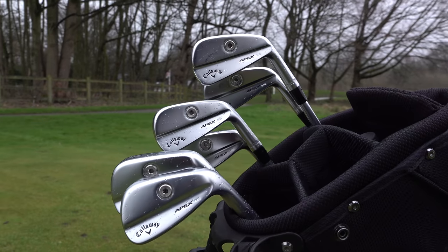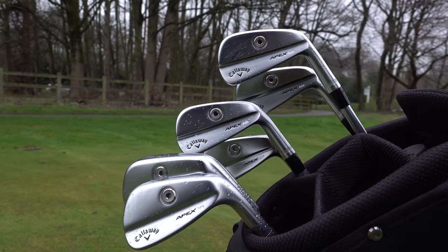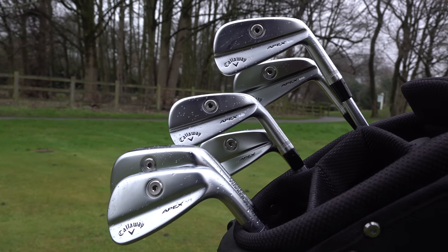So as you can see in my golf bag today, I've got a set of the new Callaway irons. These are a set of blades from four to pitching wedge. And you'll notice I have no woods in my bag, no wedges, no putter. I'm only gonna use four down to pitching wedge. I'm gonna make it interesting.